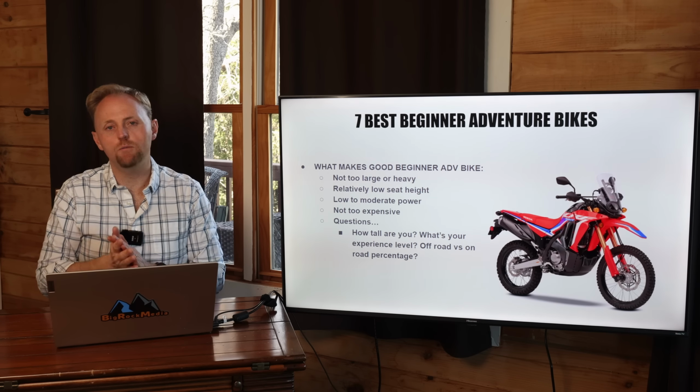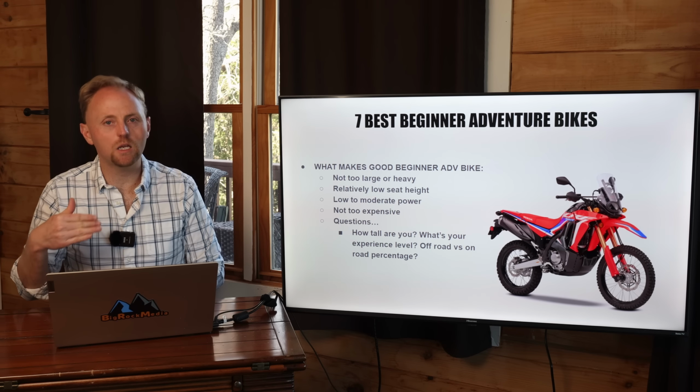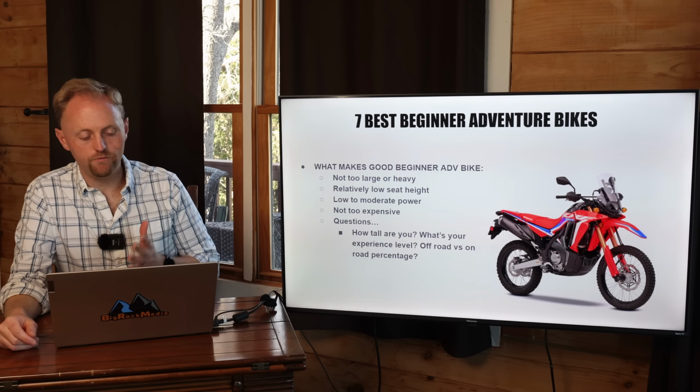So you don't need a lot of power, you don't want a lot of power for learning adventure riding. The other thing is not too expensive. So I think the most expensive bike in my test is like $10,000 US brand new. So I've tried to keep it below that mark. Some questions also before we go any further.